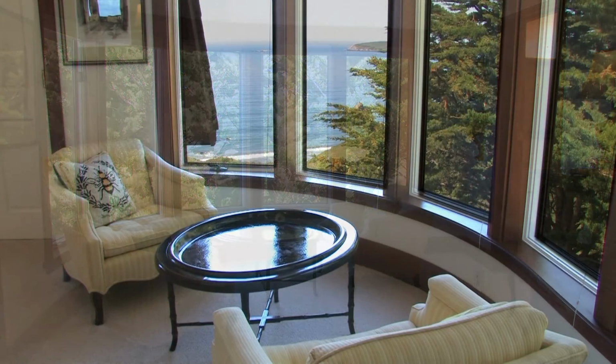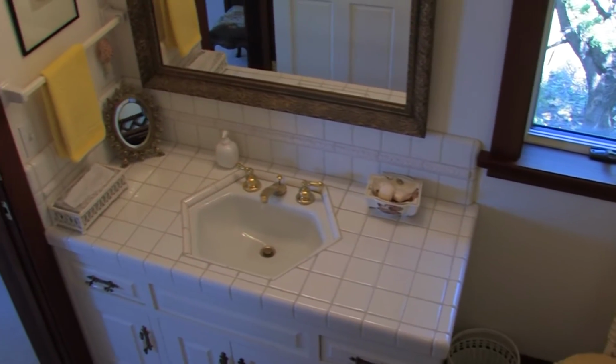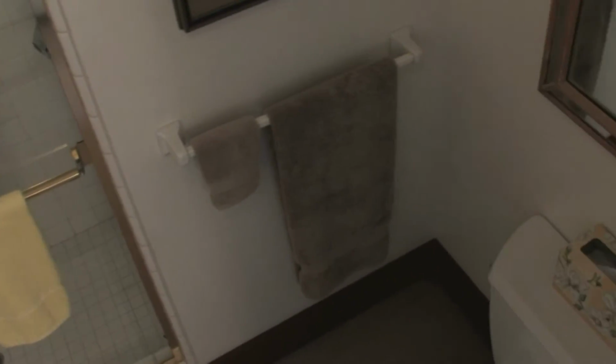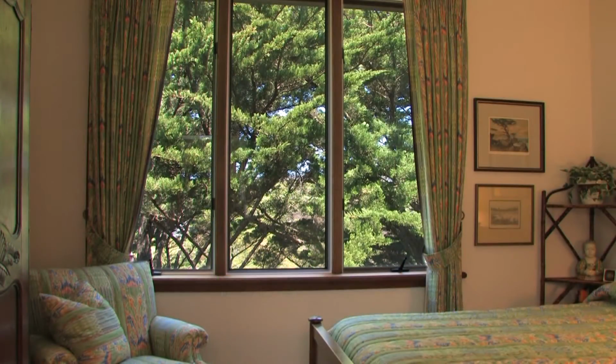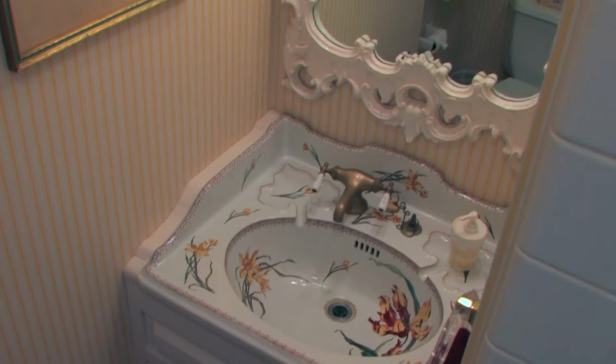This guest room has a beautiful bay view and a private bathroom. A 19th century French basin accents the guest bathroom.